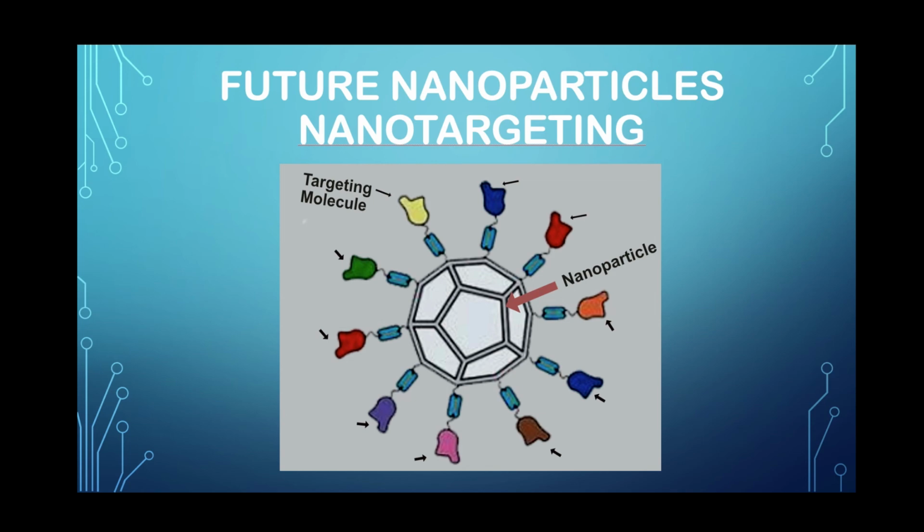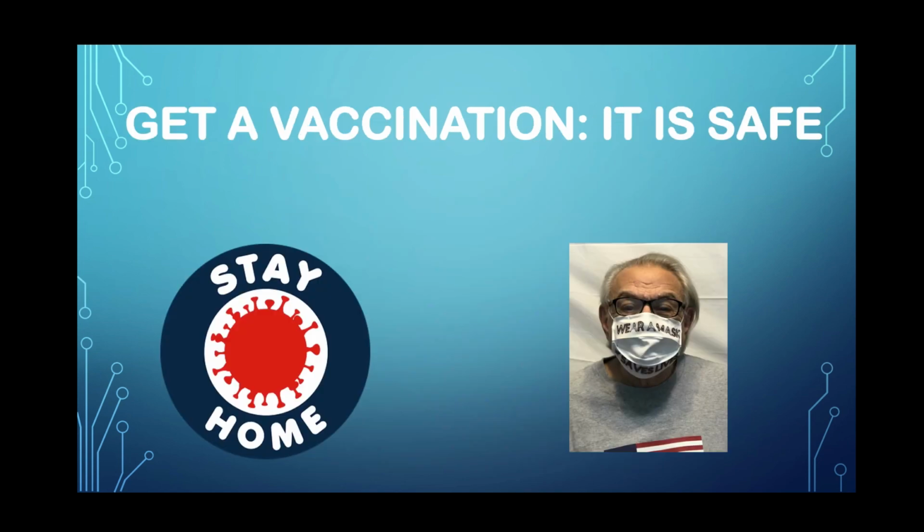A variety of nanoparticles are being developed that are decorated with a variety of targeting molecules. In the case of vaccines, the nanoparticles contain vaccines that are targeted to the cells of the human immune system, allowing more efficient delivery of vaccines, resulting in a more rapid response to the invading organisms. More about these targeting nanoparticles in upcoming videos.